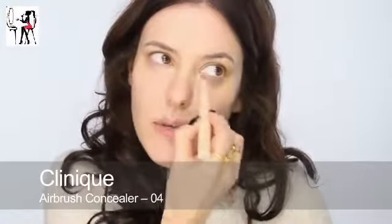This is just a little bit of Clinique, because it's an everyday look. It's quite a quick look that I do. And then, as I say, you will need a little bit of concealer if you have any blemishes or anything.